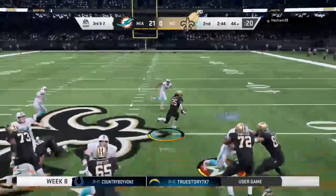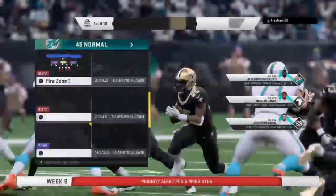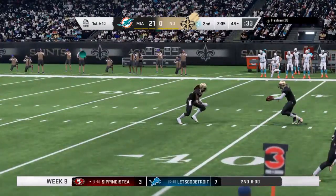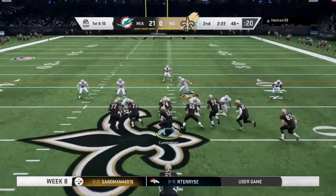Here's the backup now, the former Badger, Melvin Gordon. And he gets it down to the 48, enough for the first. 8 yards on the pickup there, and it moves the sticks. That's about what you would expect since they're so efficient on picking up third downs, in the top 5 in the NFL. It's all a mindset, and I guarantee you, it started in the offseason.